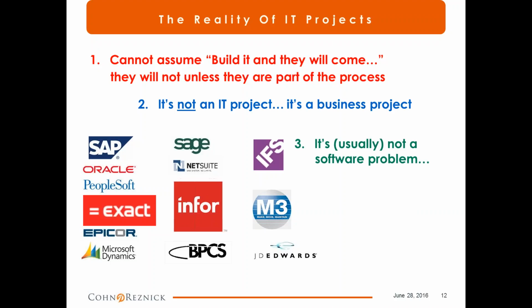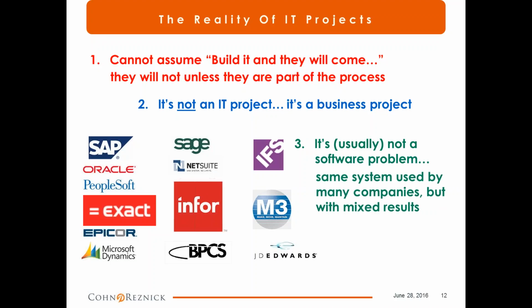And it's usually not a software problem, which is oftentimes cited, that the software doesn't work. You know, when the implementation doesn't go well and the adoption isn't there, a lot of users complain that this wasn't the right software or it doesn't work. And what it really is, is the way it was implemented, or the change management aspects weren't considered effectively. Because the same system's used by many companies, but the results are very mixed, as we saw in the previous slide.